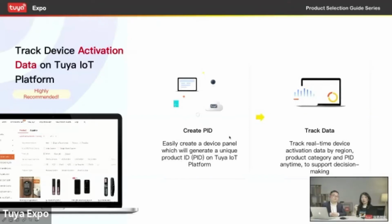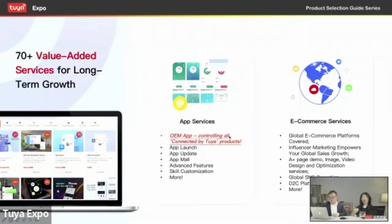So creating the PID is very important. The PID is short for product ID, and that's the process after you place the order with us, along with how to track activation data. We definitely can show you the process. You can either contact our Tuya assistant, or you can schedule an online meeting with Nick today.